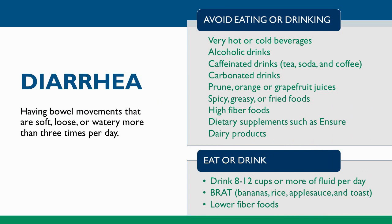If you are having issues with diarrhea, you may want to avoid beverages that are very hot or cold, alcoholic drinks, caffeinated or carbonated drinks like tea, soda, and coffee, prune, orange, and grapefruit juices, spicy, greasy, or fried foods, foods high in fiber, dietary supplements such as Ensure, and dairy products.